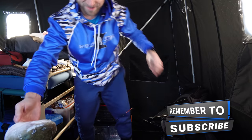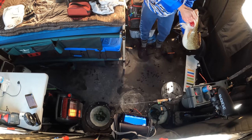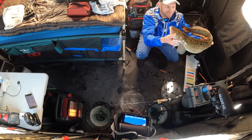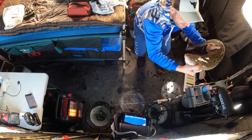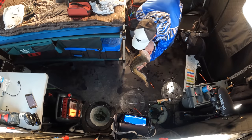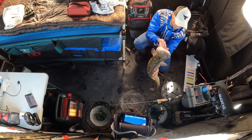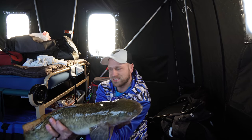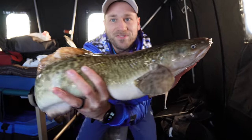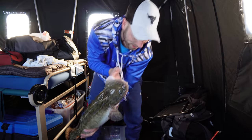Beast. Right here. Right now. Wow. Look at this big ugly thing. You seeing this? Holy crap. It's just a bunch of muscle. Look at this thing. It's massive. I gotta get a measure on it.